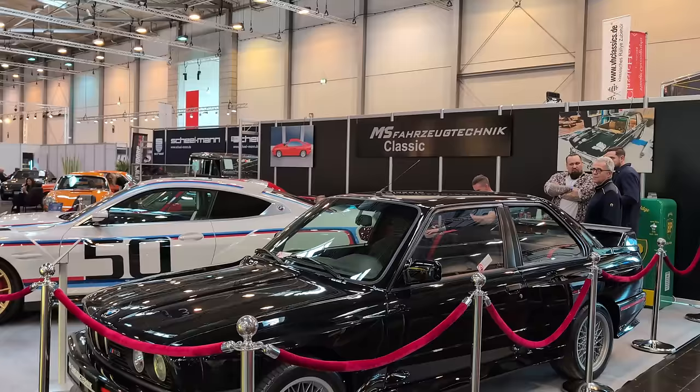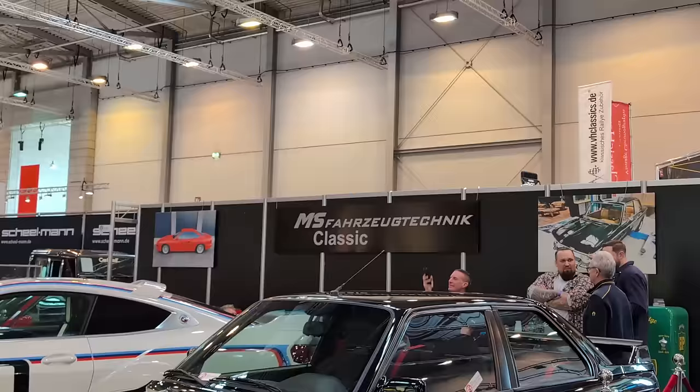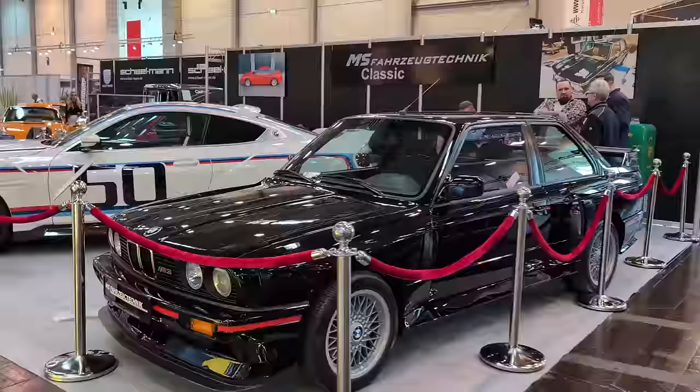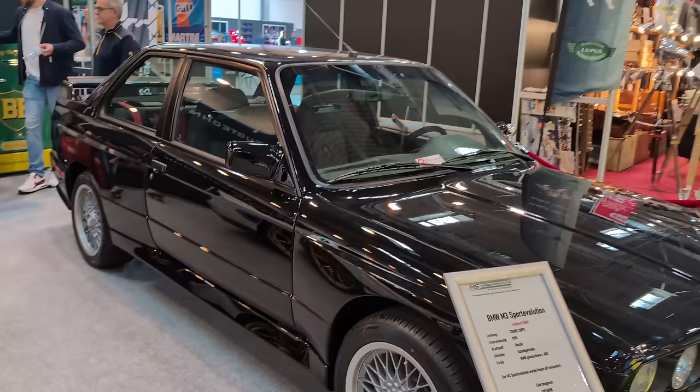Okay, guys, I found some more E30 M3s at MS. I can't pronounce that. Sorry. MS Classic. Let's call it MS Classic. This is called an E30 M3 Sport version. Not sure. You can see the information here. So, 300,000 euros. I'd like to have a closer look at what makes that a 300,000 euro car.